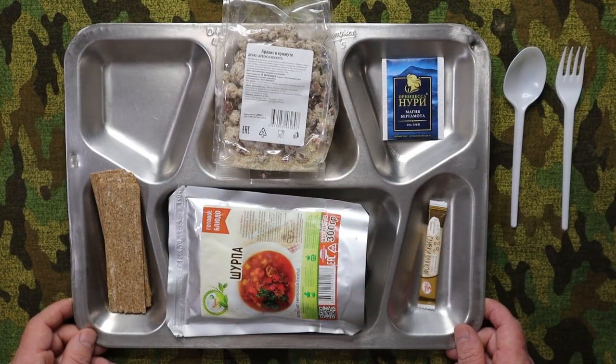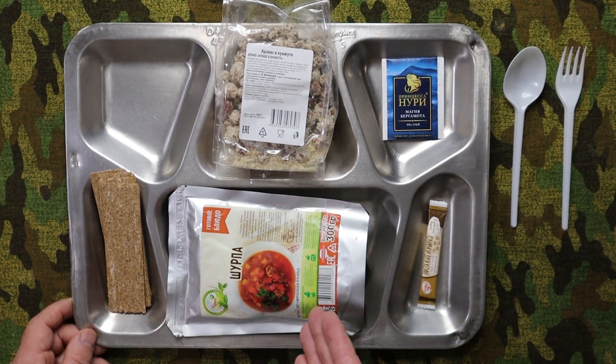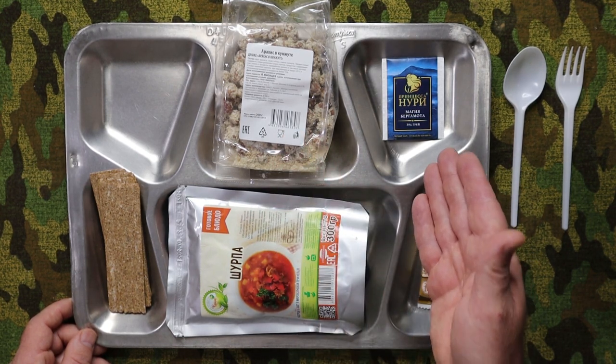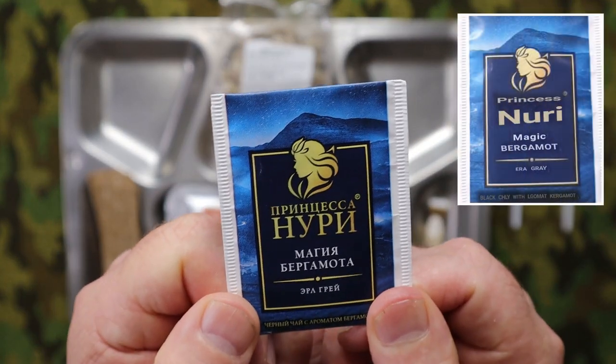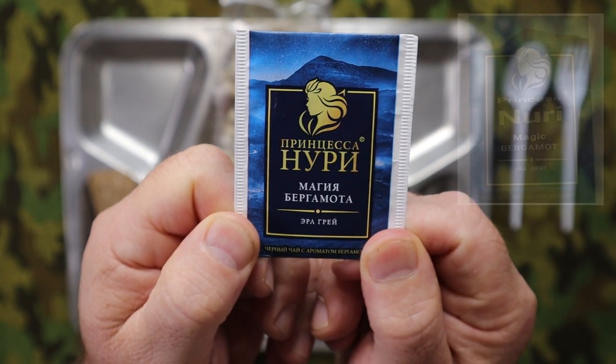And this is going to be the selection for lunch. We have leftover crisp bread from breakfast. We have our soup with beef or sherpa. We have our sesame candied peanuts. And we have our tea with whitener. And starting with our tea, it is branded Princess Nuri. And the tea flavor is Magic Bergamot.